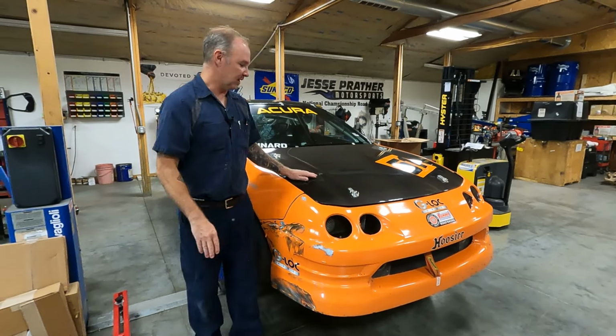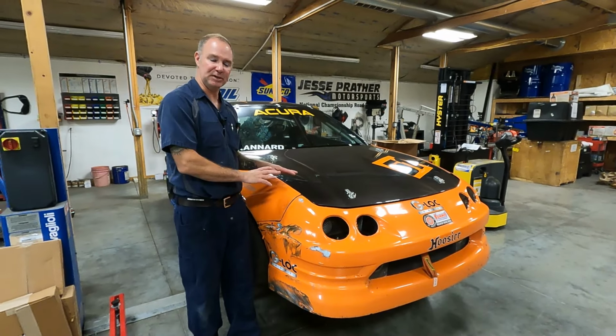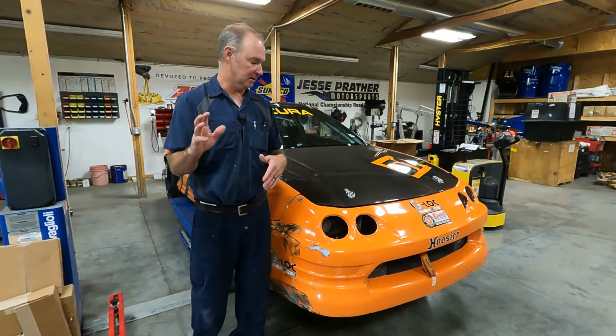So we are now on runoffs prep mode. Obviously the car's in pretty good shape. I need to check the suspension and get all that taken care of. But yeah, shoulda, woulda, coulda. That's kind of the story.